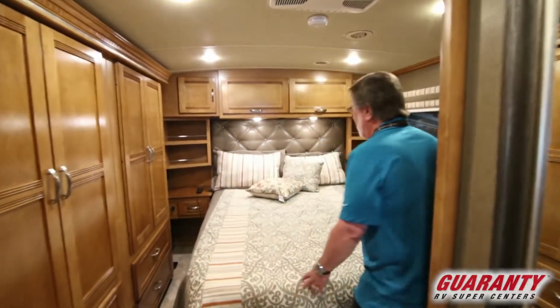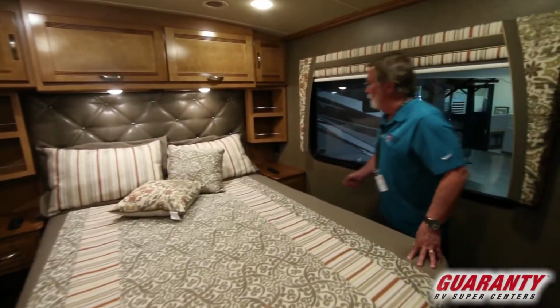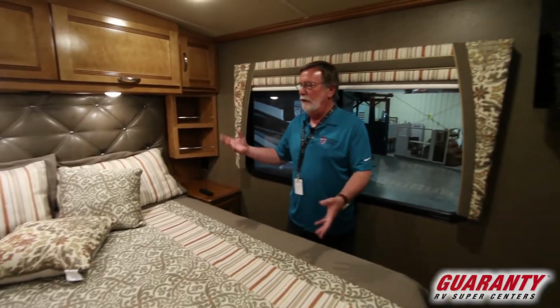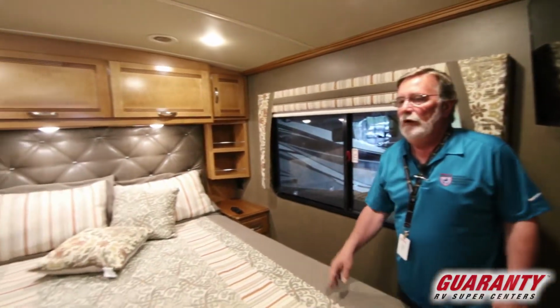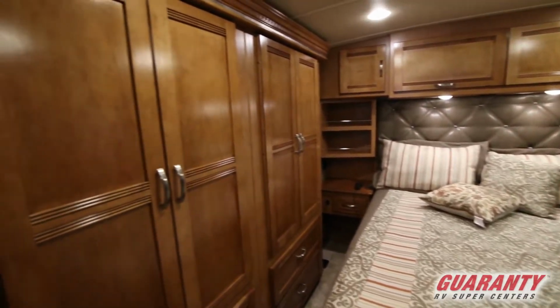Back here we got the queen size bed, and this has got 2 remotes on it. It's a Freedom Air mattress, so you can adjust either side the way you want it. You have your television, over bed storage, and 2 large vanities with 2 full drawers on the bottom.